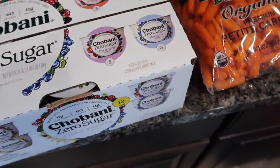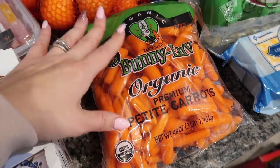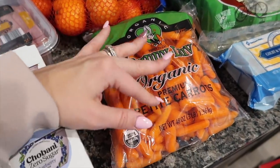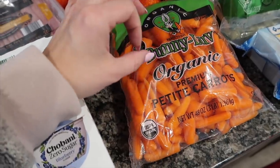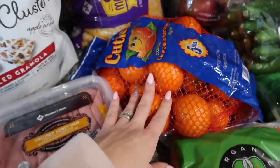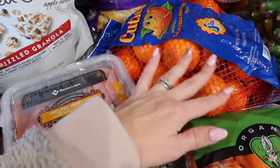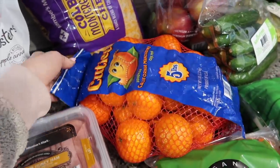I'm gonna eat these as well. I got some more of these organic petite carrots. That way we can pack them in the kids' lunches or as little snacks, especially when they get home from school and they're hungry. I'm trying to get them to snack on healthier foods. So I got those and some of these cutie oranges. These are a go-to in our house. The kids love these pretty much any time of the day.